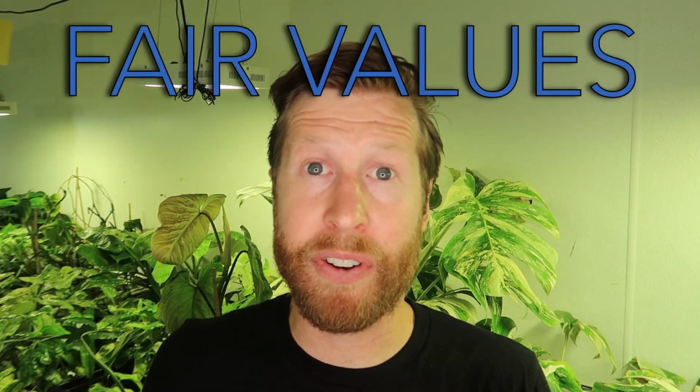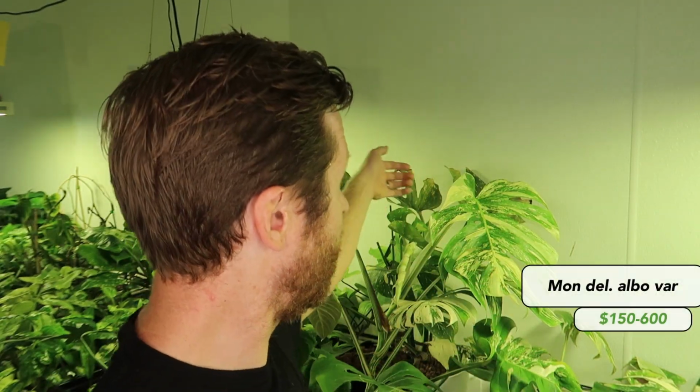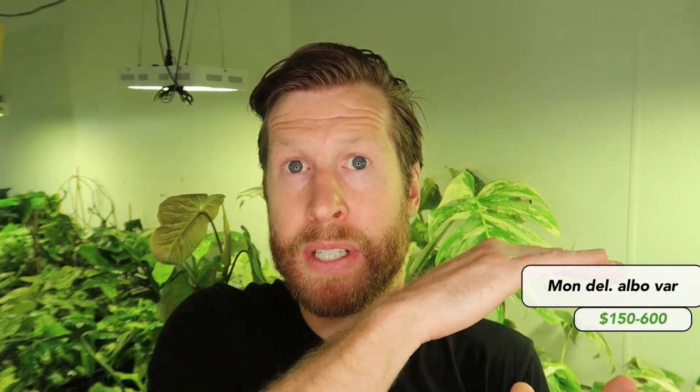And plants that I think are fair valued are Monstera Albo. I think it's reached its kind of stable price. You can't TC that plant, so it needs to be all taken from cutting, and genetics are everything. I think it's fair value.